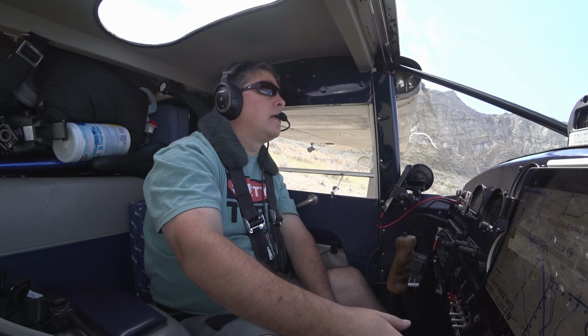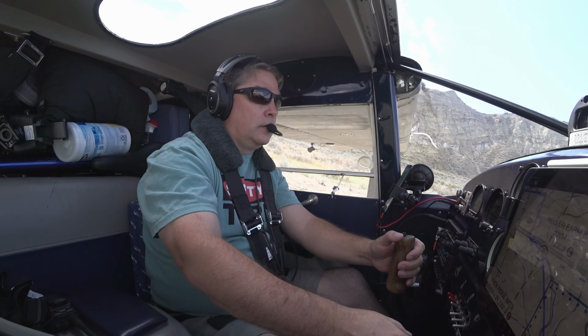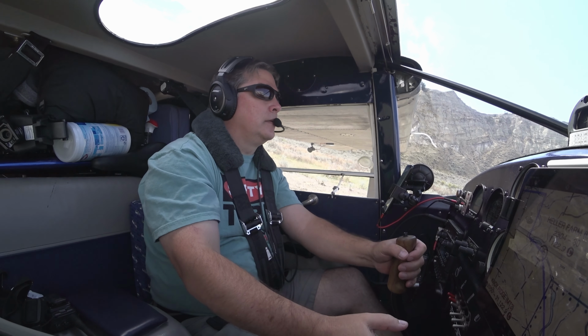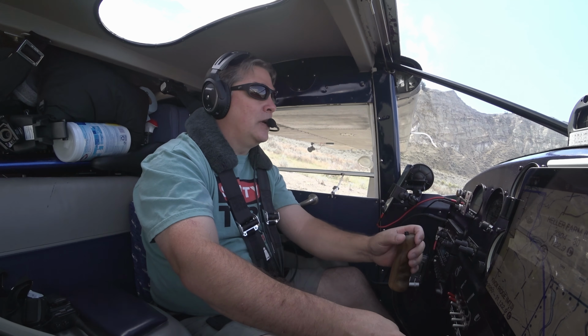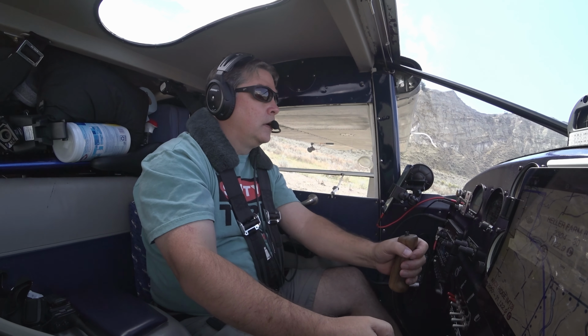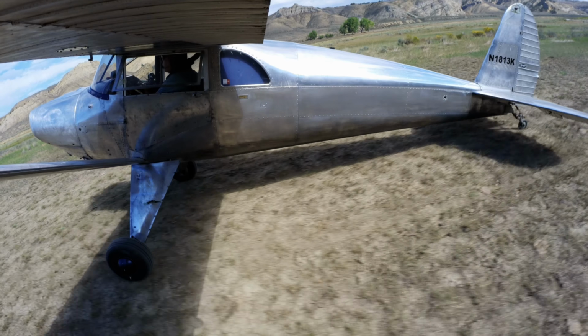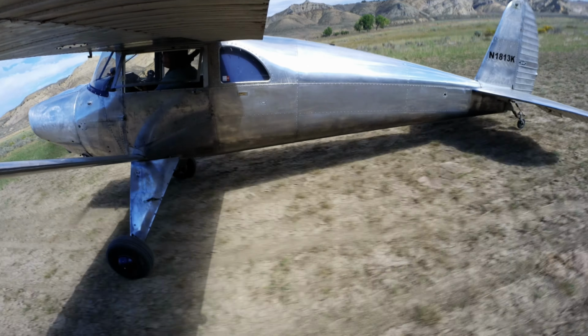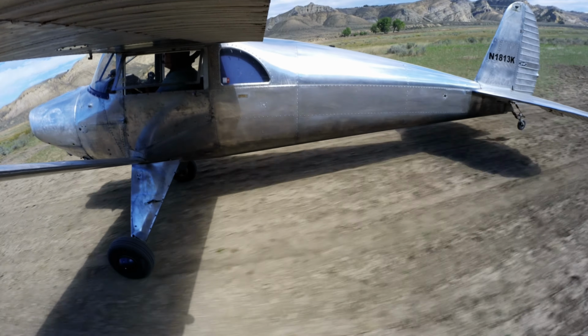Let's say if I'm not off by a little bit past that tree on the right there, I'll abort, but I should be able to get off pretty easily here with density altitude shouldn't be bad at all. Here goes nothing. Kind of hard to get moving in this dirt, rough terrain.